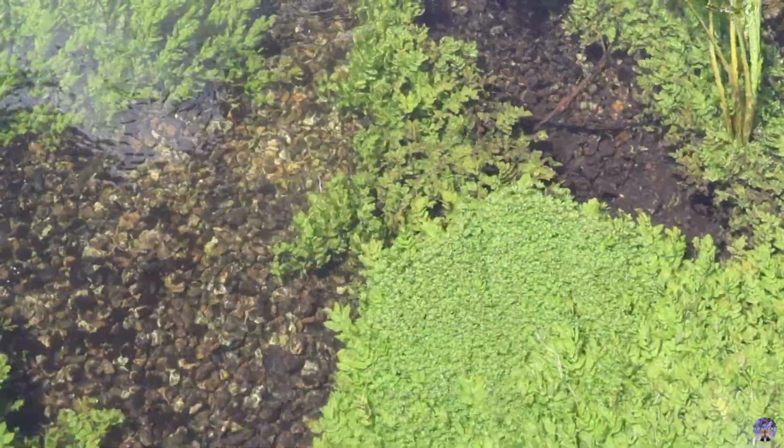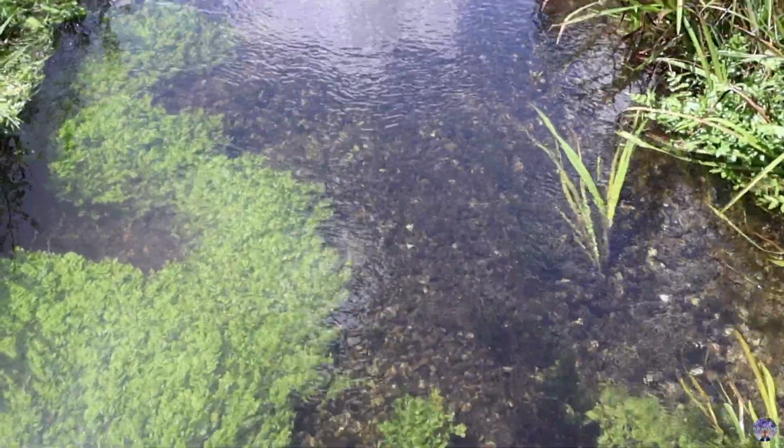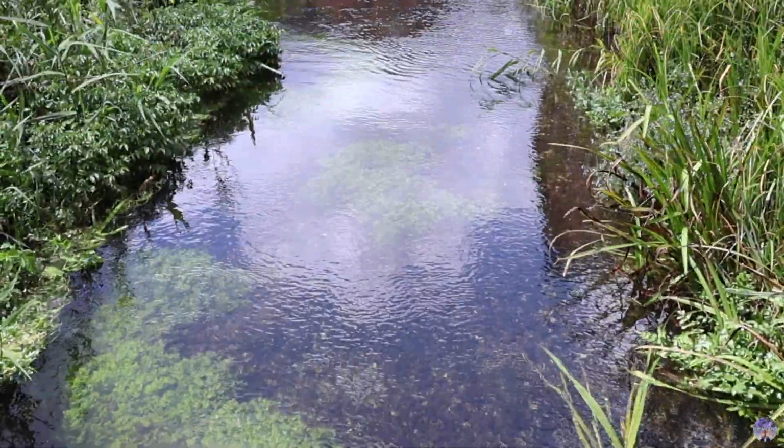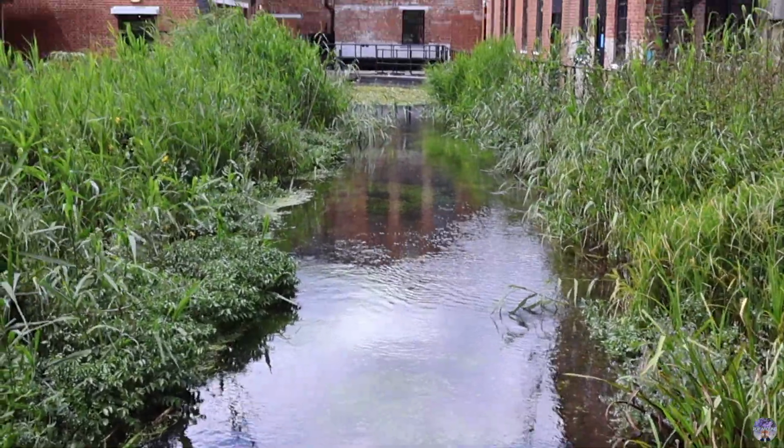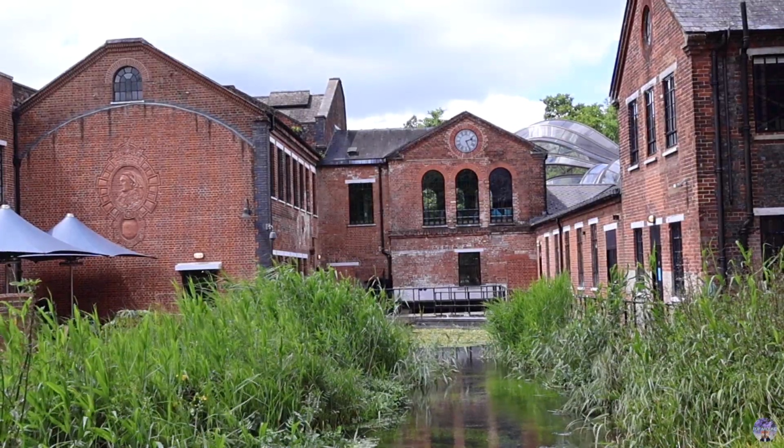Today we're going to be experiencing a tour at the iconic Bombay Sapphire Distillery and learn a little bit about the history and about how the gins are made. Although I'm not a drinker myself, I'm here for an experience.